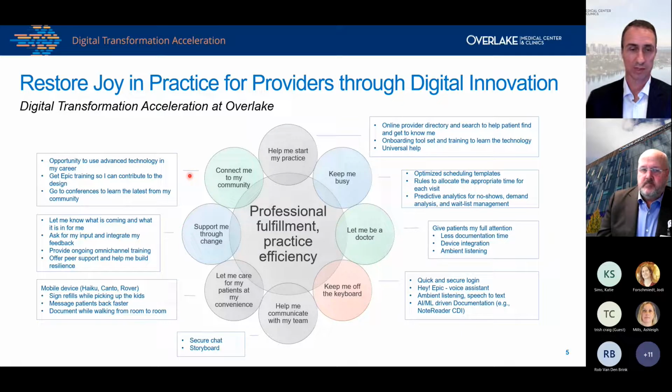So we leverage a lot of different focus groups and committee structures to make sure that our providers' voices are heard and actions are taken on their feedback. And they've been heavily involved in the building of this digital transformation acceleration plan at Overlake, as have our patients. We've leveraged our patient family advisory committee and other patient focus groups to develop our plans.